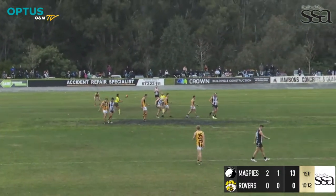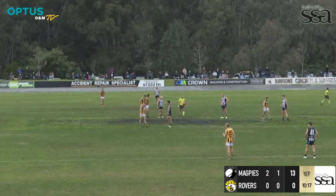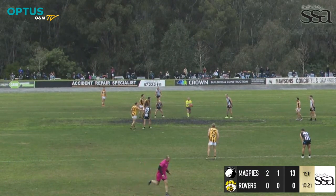And Paddy Warner, 2 in a minute. Unbelievable start here for Wangaratta. Yeah, really early days here, but it could get ugly very quickly. Oh, he's called it. The Rovers need to get their hands on the footy.